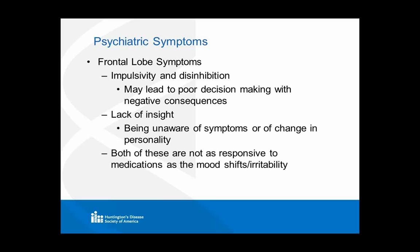In general, these two symptoms, a little bit in contrast to the irritability, are not as responsive to the medications as much as the mood shifts, but they can be, and in particular the impulsivity, in the same way that irritability can be modified by the medication. It can help at some level.